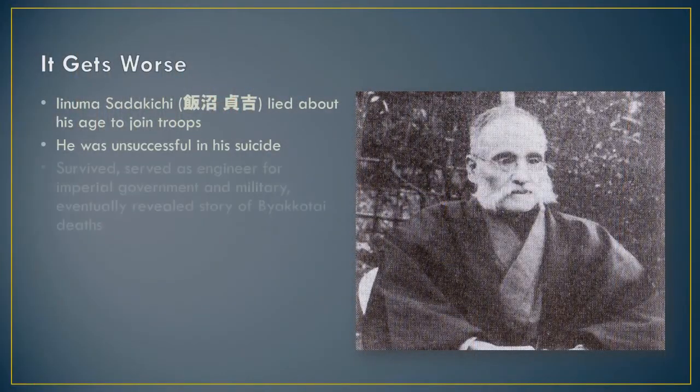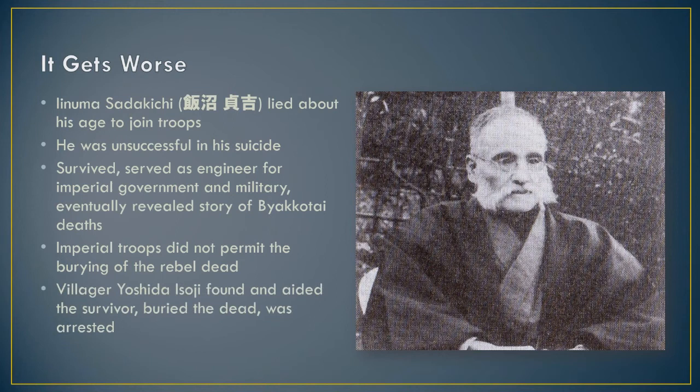But Sadakichi, Inuma Sadakichi, grew up, became an engineer and worked in communications, and he served the Japanese government, and he served the military, working for the entity who had killed all of his people and friends. And I just have to imagine it must have been one of the worst cases of survivor's guilt, because he had been unable to successfully commit suicide with his friends and brothers in arms.